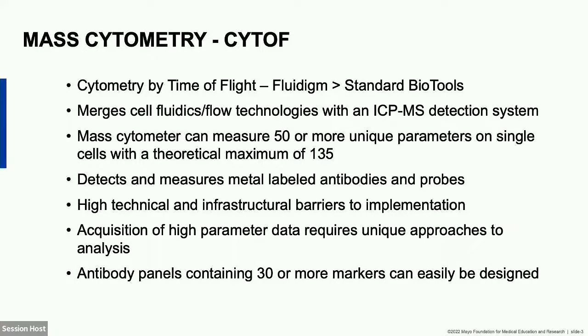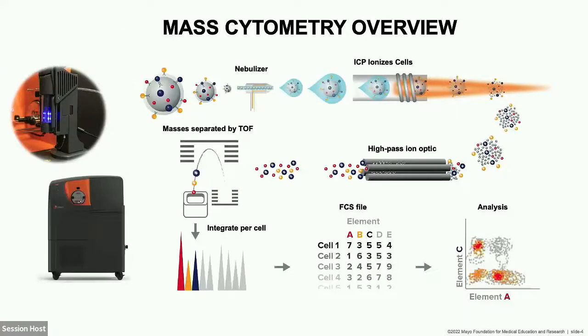One of the things that we found is there's a high technical and infrastructural barrier to implementation of this technology, and that's why we currently have it in a core. We have dedicated operators that operate the machines, as well as do cell preparation. And then antibody panels are fairly easy to develop. We routinely develop antibody panels that contain 30 or more markers, and they can easily be designed.